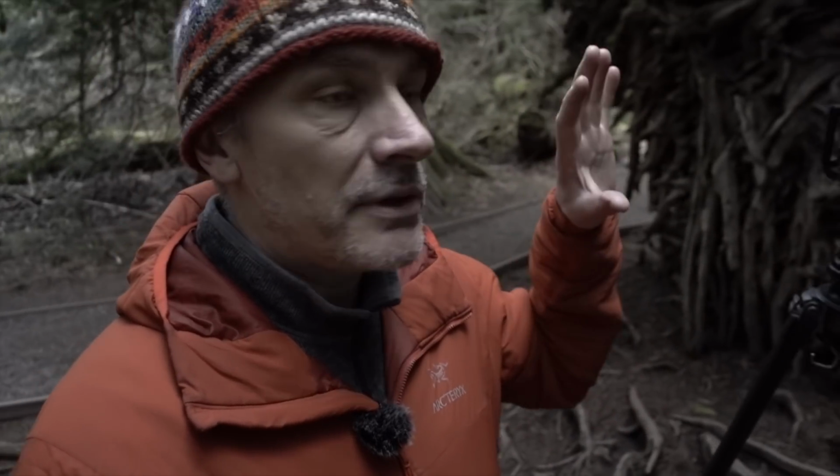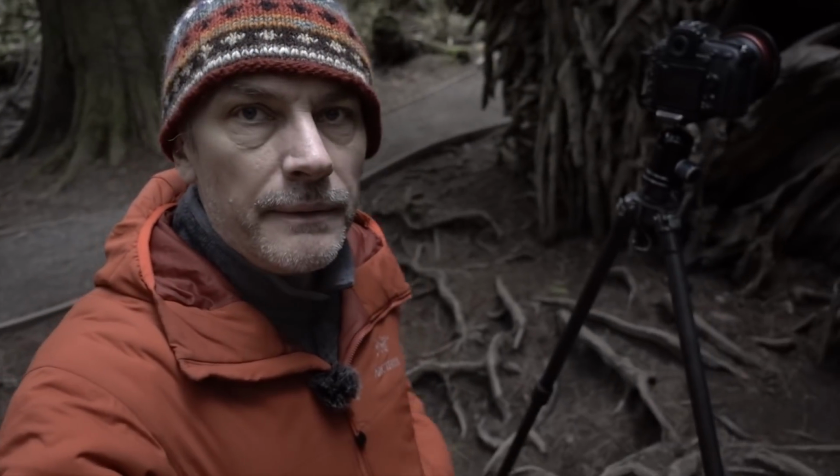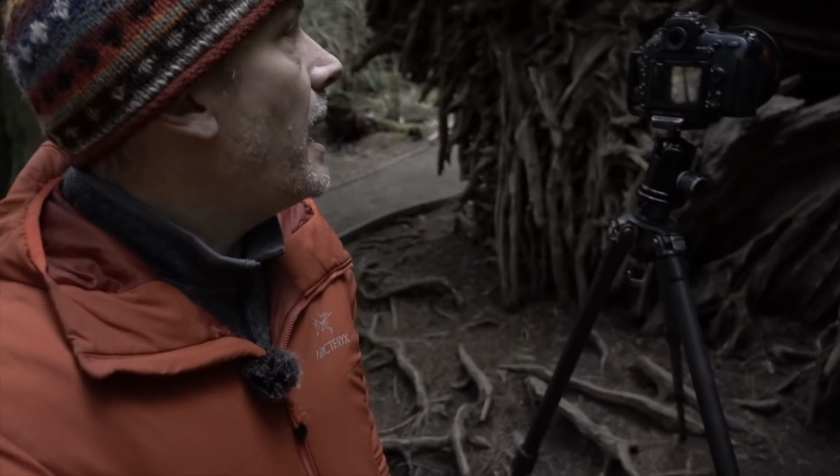So I'm going to see if I can get some shots of it with an ultra wide angle, so 14 to 24, and then I'm going to back off and get some with my 24 to 120. And I kind of want to show you the difference between the two lenses. Now, the great thing about wide angle lenses is that you can really pull the viewer into the scene. You can get really close, but get everything in sharp focus from foreground to background within reason.